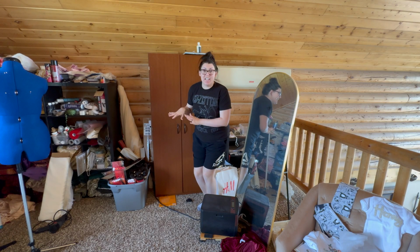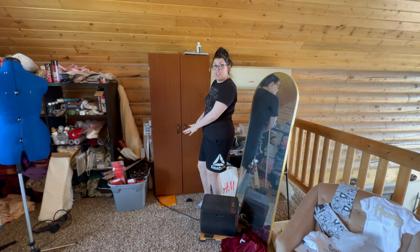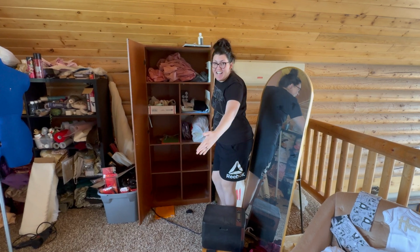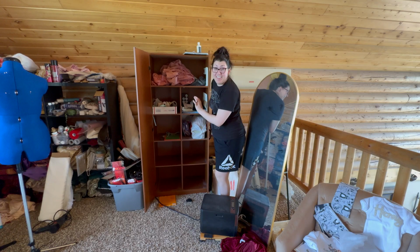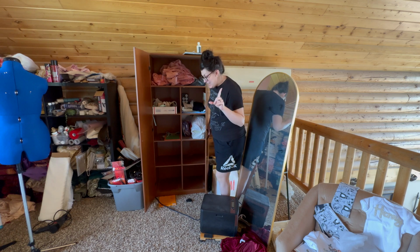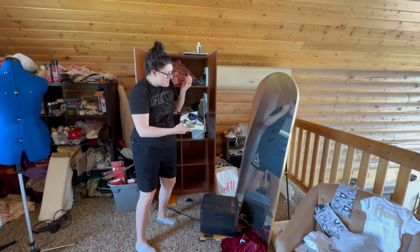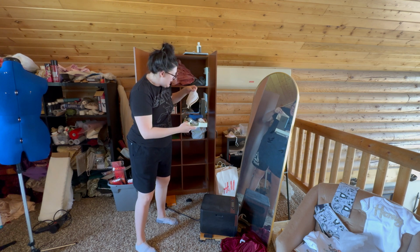Great news, everybody. Remember how earlier I said that this entire cabinet was chock full of junk and crap? Well, turns out I must have cleaned it out at some point in the past because it's not that bad. There are some things I can get rid of, like this. This is a part of an old sewing machine that does not work anymore. It's kind of cool, but I just don't need it.